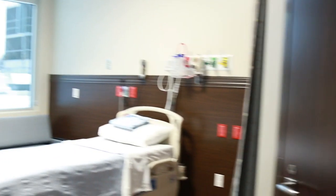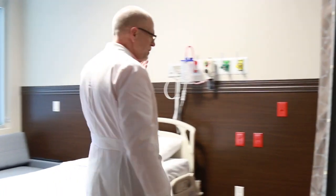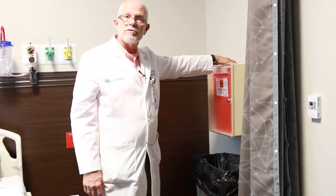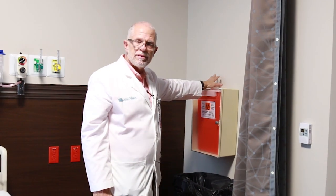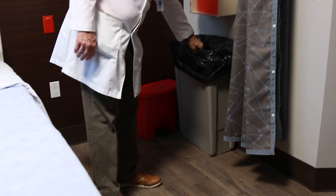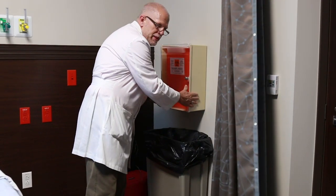The room is organized into 3 zones. So this is the nurse zone, this is the patient zone, and of course this is the family zone. The nurse zone is designed so that when she comes in, most often her IVs will be on this side of the bed, and then her needle box is right here so that she can immediately dispose of sharps and decrease our chance of needle sticks. And then right here is trash. So the trash can doesn't go here, it goes right here, right underneath this.